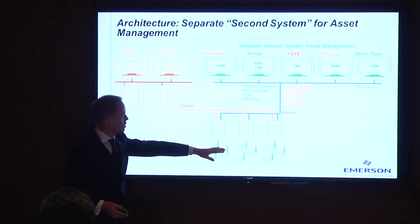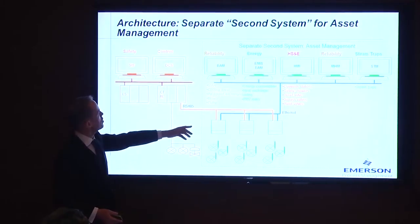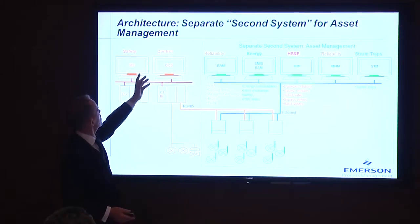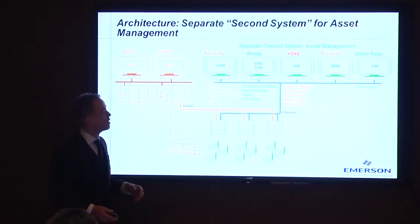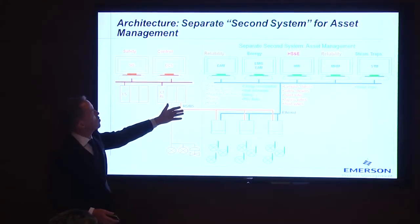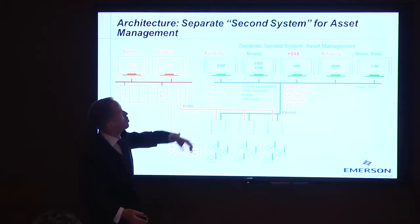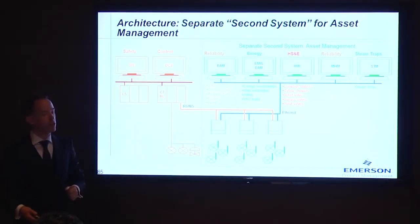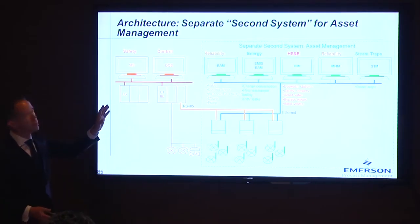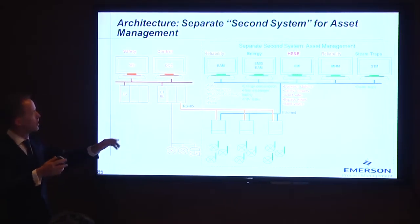You've got your wireless transmitters here. Maybe only 20% of the data from those sensors will actually go to the control system or the safety system. Could be through RS-485, could be through Ethernet, your choice. But definitely Ethernet is being used to connect it up to your asset management system. So you can see this is really a separate system. We're not touching your DCS, we're just adding a second layer.